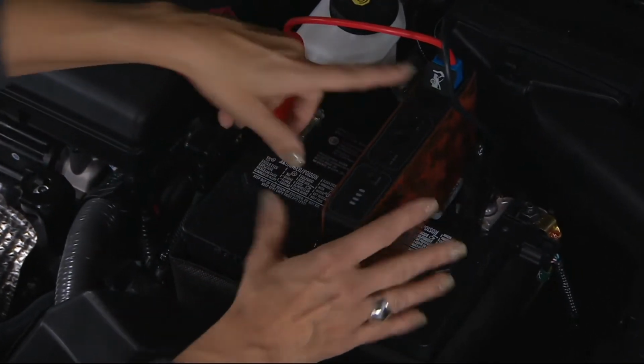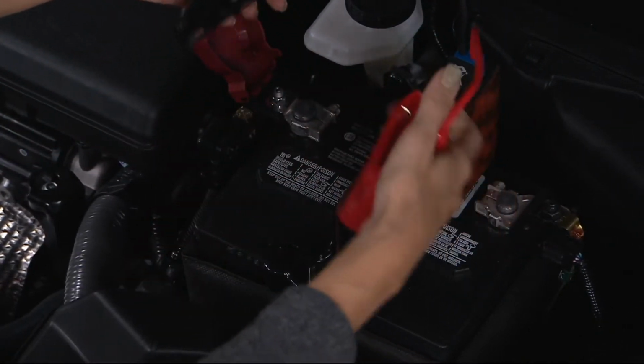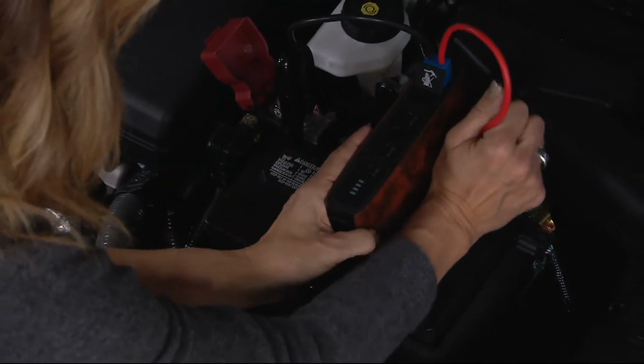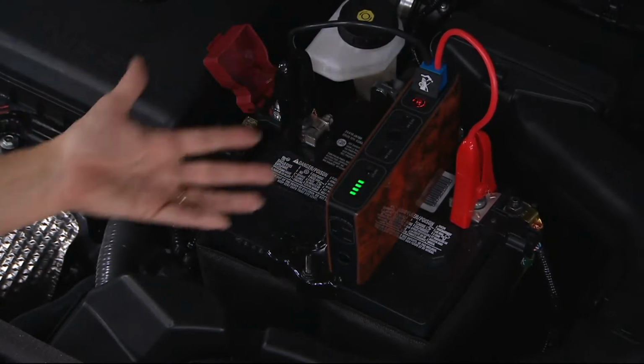But Gabrielle, this is what I love about it, is what if you came out and you hooked this up incorrectly? You think about what happens with standard jumper cables, and that result could be catastrophic. With the Halo Bolt, oh, look, it's flashing red. So that for me tells me that I did it incorrectly.